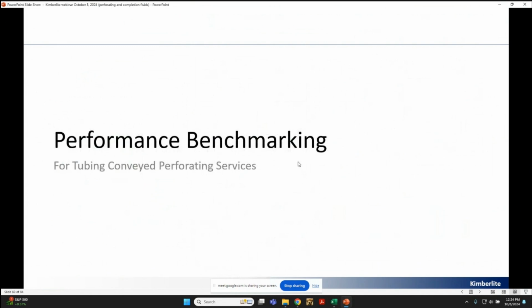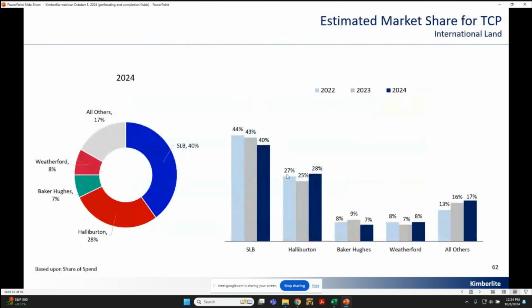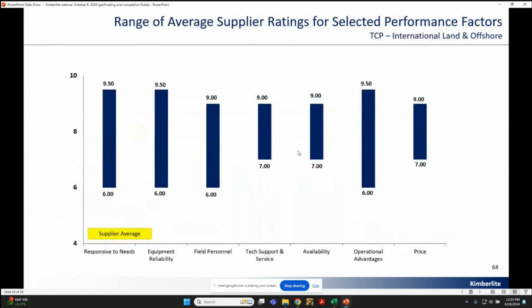Turning to tubing conveyed perforating, which is principally conducted internationally and offshore, what we find is that this is a market that's really led by SLB and Halliburton. Offshore, you can see SLB and Halliburton have basically very similar market presence as it relates to share spend. We see a lot of variety in ratings amongst the various suppliers.